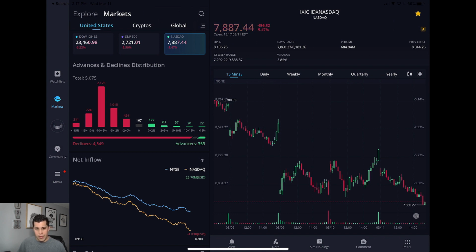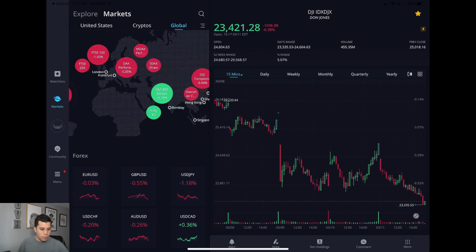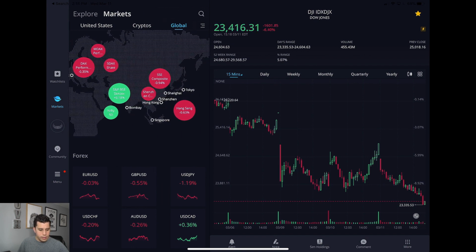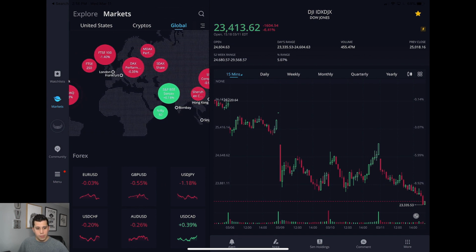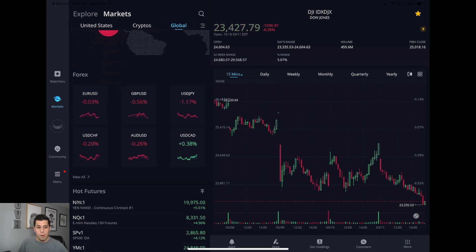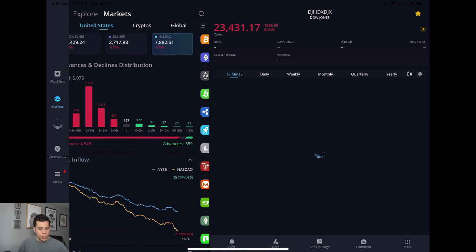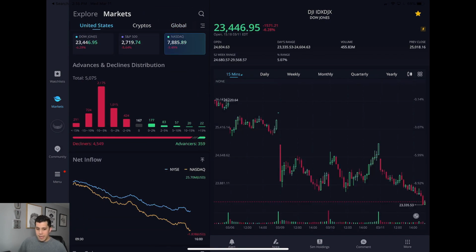Unlike Robinhood, where you have to kind of hunt for those things. You can also see globally how well we're doing. What they're doing in China, Europe, those kinds of things, and you can see Forex, and they even have crypto now. The amount of information that they have here is deep. I'm not going to even cover all the features here because it's just going to go crazy.